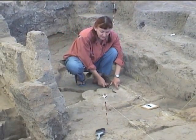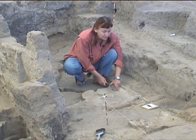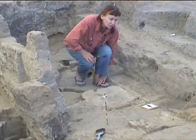And from this white feature and floor number two down, that would be all part of the house that goes with the very original house wall, feature 635.